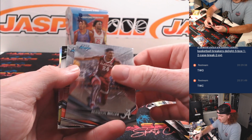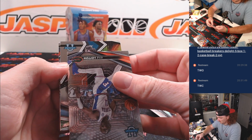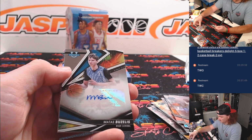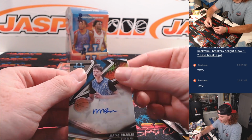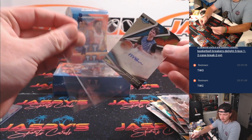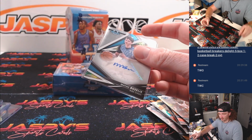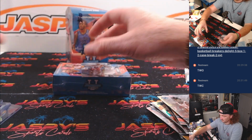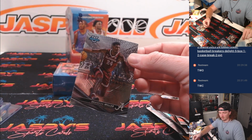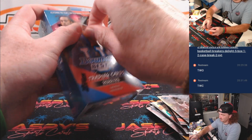There's Brandon Miller. That's Matis. Tyrese Hunter. Going to the M spot. And Jordan. That's not a bad one there. And Brandon Miller to the B spot and Steven. And let's get into that second mini.